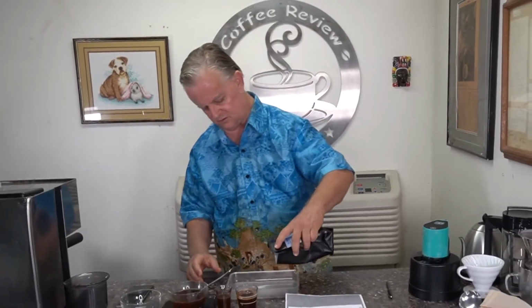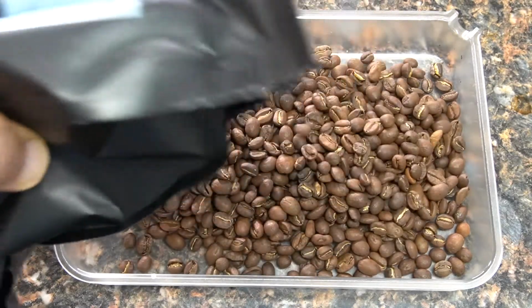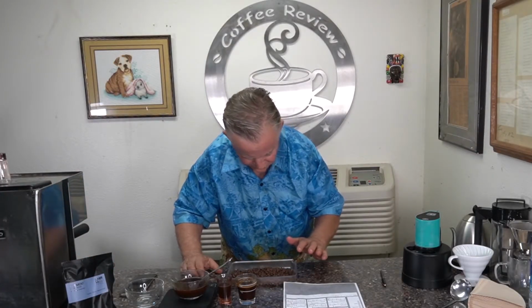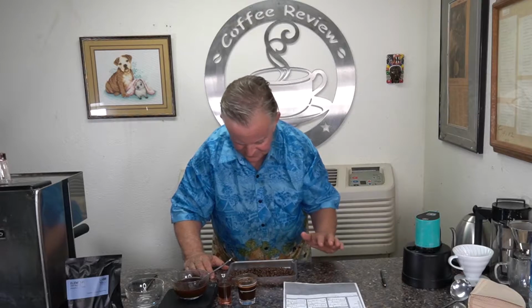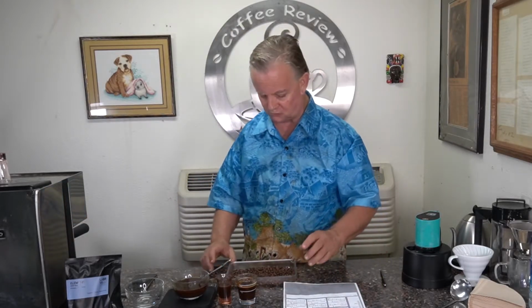But anyway, let's show you what the beans look like. And I'm going to guess there's maybe 2 or 3 types of beans in here. You know, just because it says Ethiopian, Colombian doesn't mean it's 2 beans. It could be multi-Colombian, multi-Ethiopian, but there's probably just 2 in here. They're fairly small beans. There's a lot of male seeds in here.